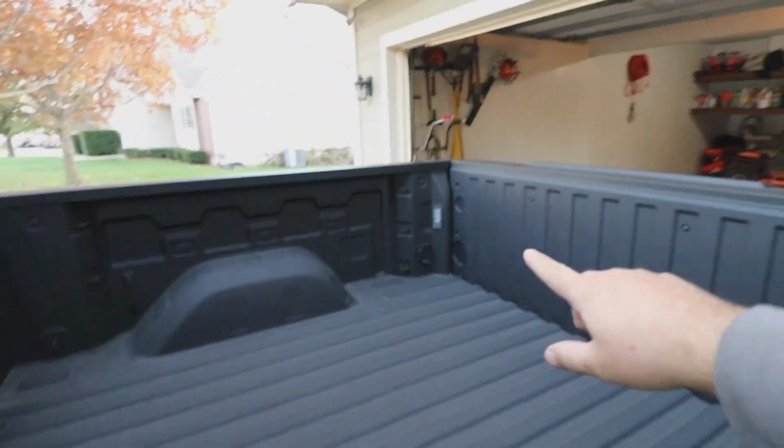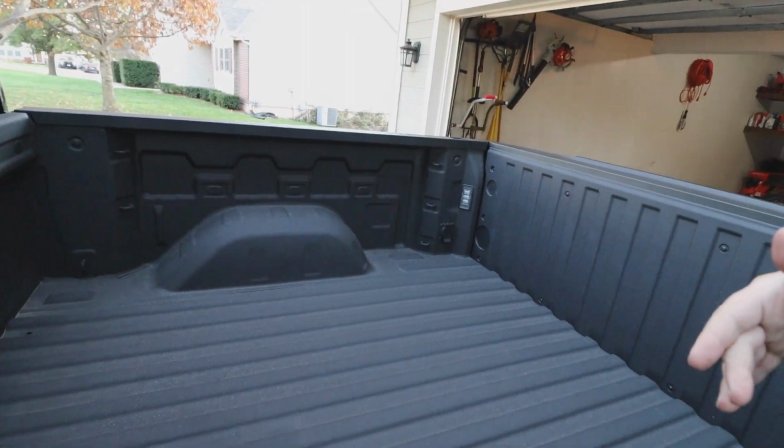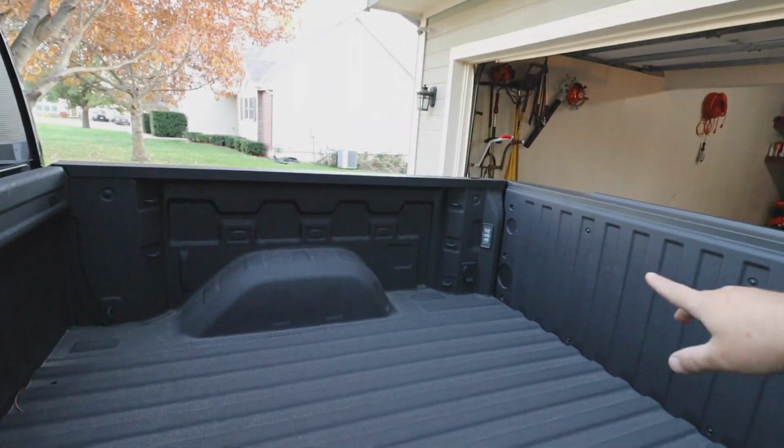It's got bed lights back here. That's really good for when you're shutting this off and then you get out. You can actually turn it on from the inside, but when you get out of the truck, those bed lights stay on for a little bit of time. I think 30 seconds, but that's super handy.